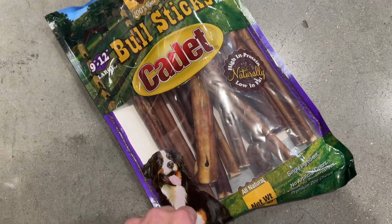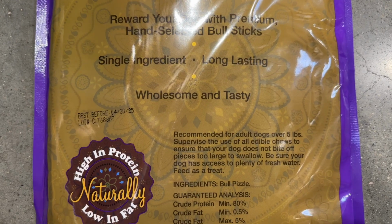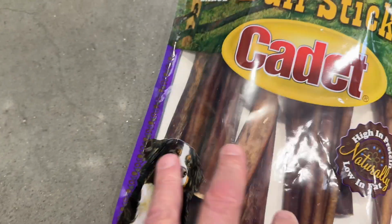Your dog's going to absolutely love these. My dog does, and your dog will too, definitely. You can see here, single ingredients, nothing much in it, wholesome, tasty, very simple, high quality stuff.